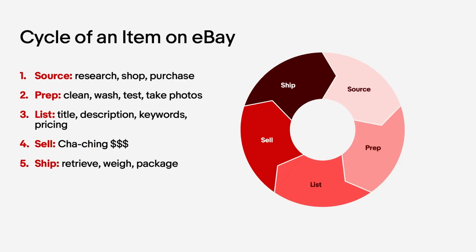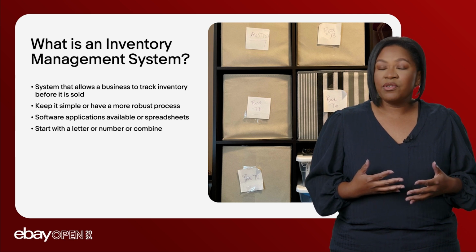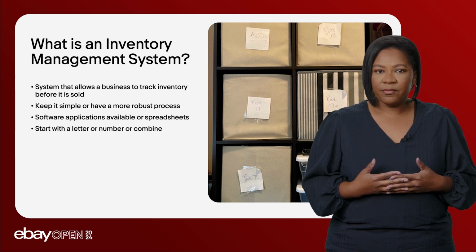Last, but certainly not least, is step five, which is shipping. During that process, you'll retrieve your item, package it up, pay for postage, and send it off to the shipping provider. So let's start with defining what an inventory management system is.